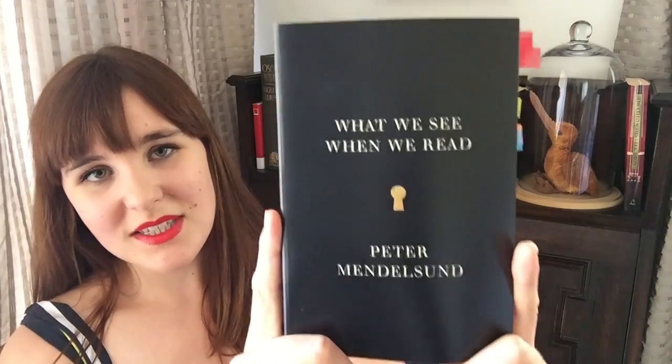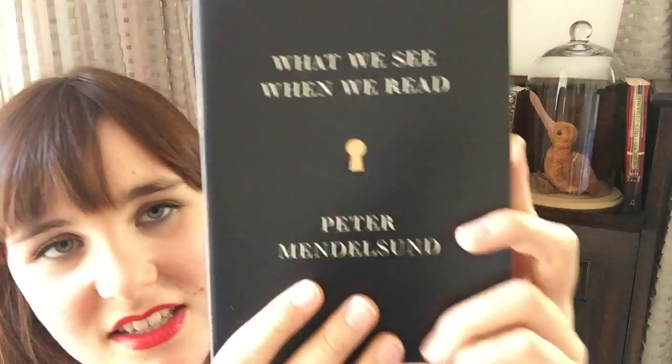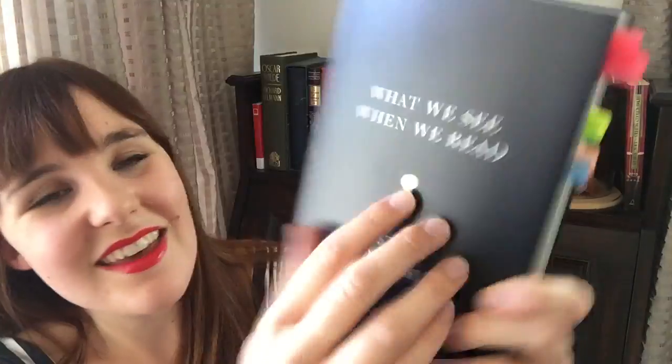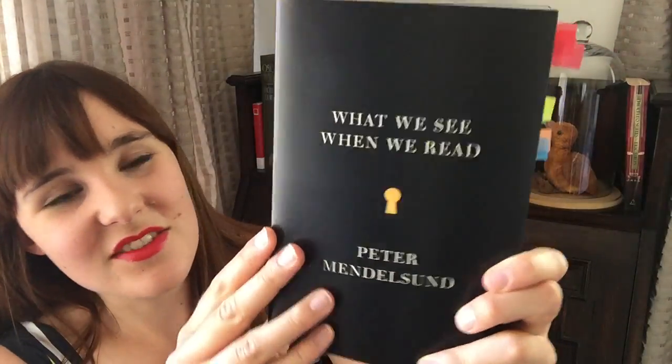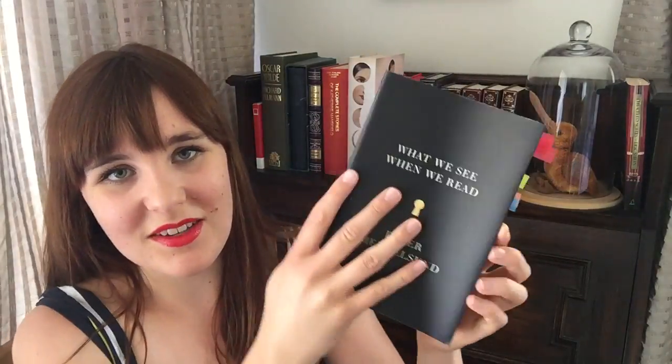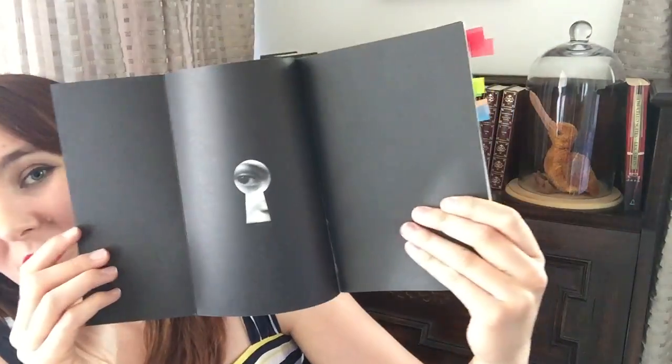Finally, in the non-fiction section, there is What We See When We Read by Peter Mendelssohn. This is a very simple cover, and I just love it. And this is all shiny, that kind of metallic that flashes different colours. And again, we have that on the spine. I have done a full review on this, I know, but little eye peeping through the keyhole.